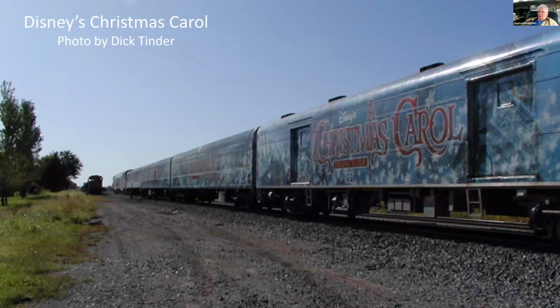And of course, we get into other special Christmas railroad excursions. This is a Disney Christmas Carol train shot by Dick Tender, who was my high school math and physics teacher.